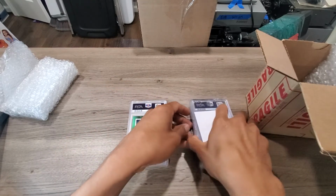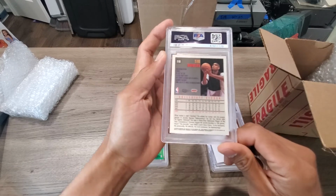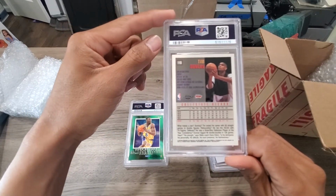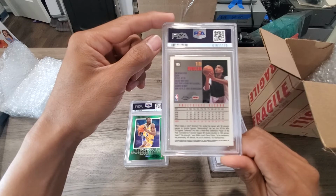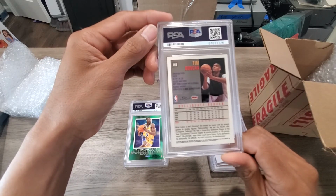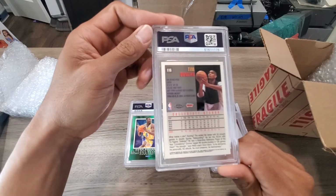All right, moving on. Next, Tim Duncan. So this was actually Tim Duncan's Chrome Rookie. This is actually one of the best pulls I ever had as a kid. At the card shop, the second these came out, I happened to walk into the card shop, and the shop owner was selling these packs for about $10 a pack, which was unheard of back in the day.